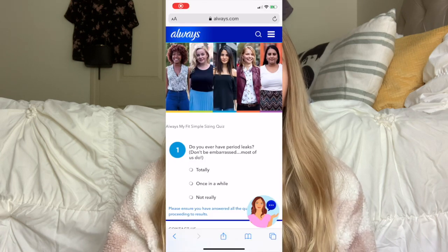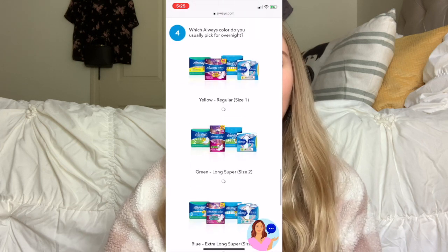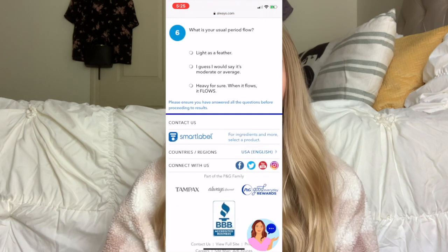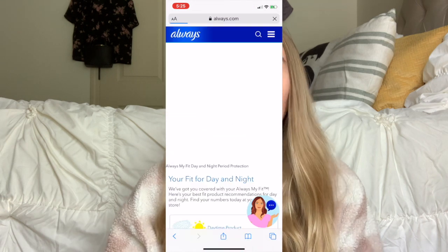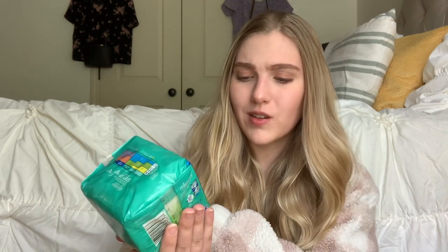So if you're still a little bit unsure of what size you are for pads, Always has this really awesome quiz that you can take online. It has a few simple questions, and then the website will average what size they think you are. And don't worry, you can always buy a small package of pads. This one is really small. It only has 16 pads in it. You can also get really big packs. So if you're really not sure, take the quiz and then get the recommended size, maybe in a small pack. Try it out for a week, and if you really don't like it, make sure to size up or size down.